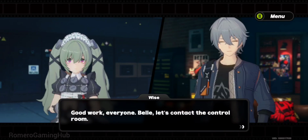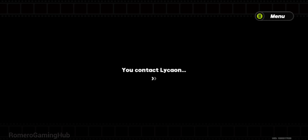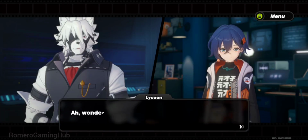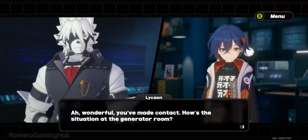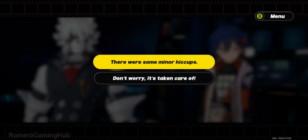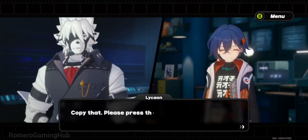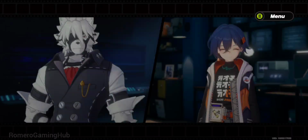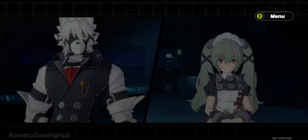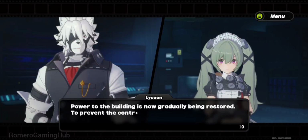Belle, let's contact the control room. Ah, wonderful. You've made contact. How's the situation at the generator room? There were some slight hiccups, but we got it done. Copy that. Please press the switch. I'll be here to monitor the power. The lights came on! Power to the building is now gradually being restored.